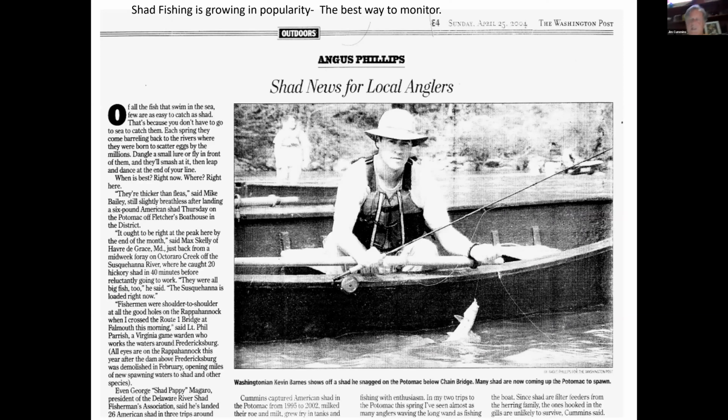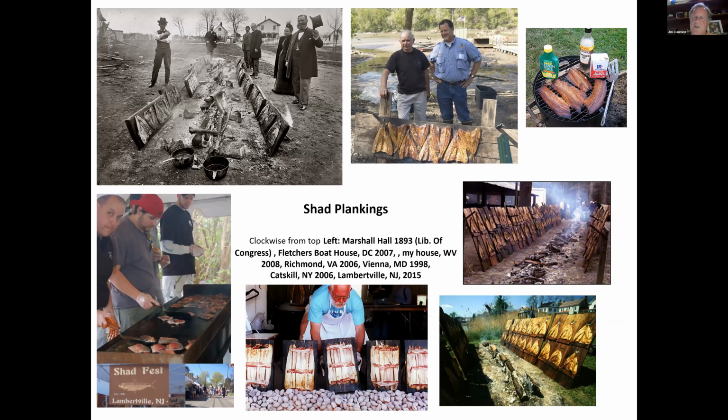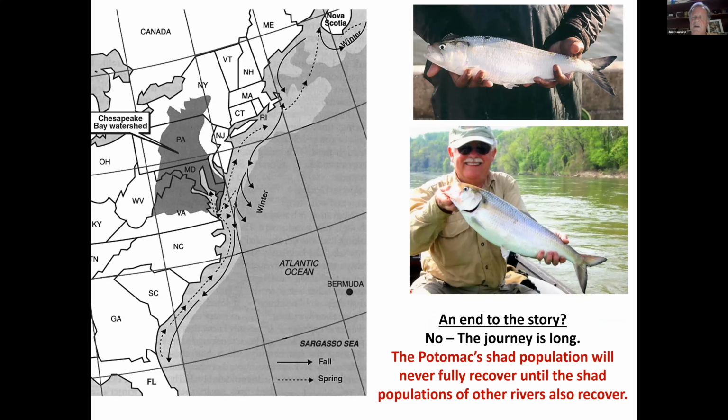They're still harvested. We have plantings throughout the watershed. It's not the end of the story though. The shad in the Potomac are doing well, but sadly, most of the rivers on the East Coast are not doing well. And again, when the shad are out in the ocean and they're the only ones that are doing well, the other populations are really at all-time historic lows.